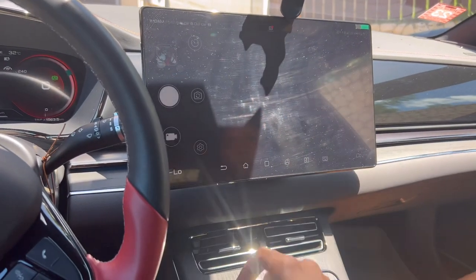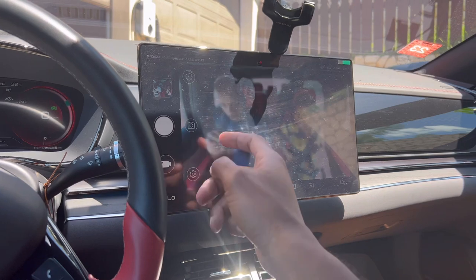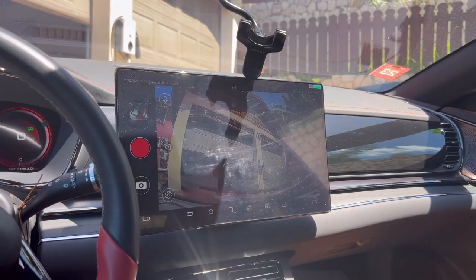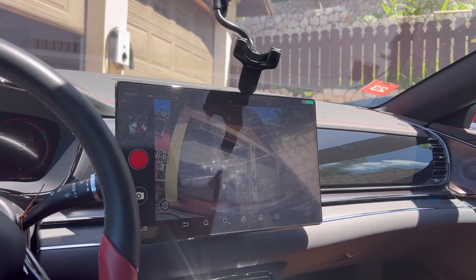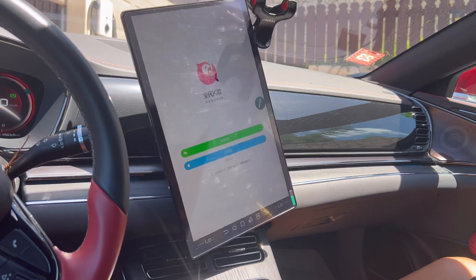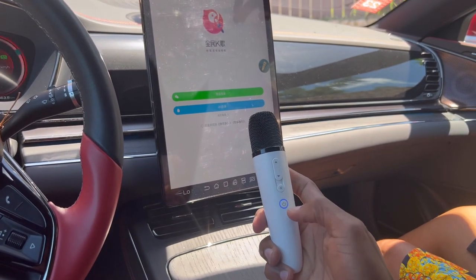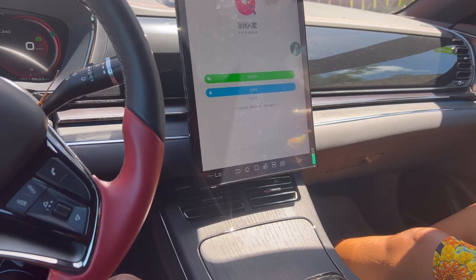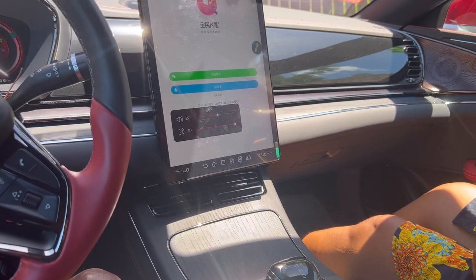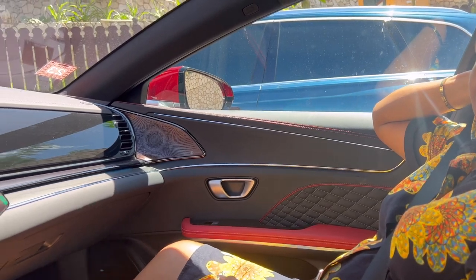It has a built-in camera? Yeah, let me show you how that works. Let's go on camera. You can do selfie, regular, and also video. While you're driving, it does video outside. And you can also do karaoke. So we're going on a road trip. Microphone. Turn up the volume. One, two. That's pretty cool.